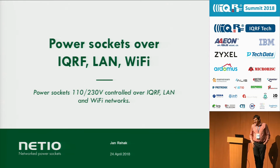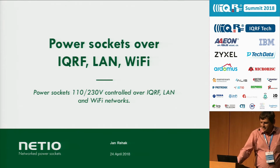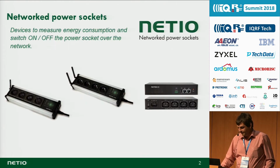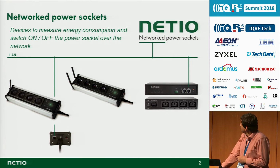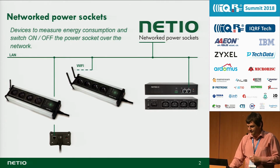So, I would like to present you our smart power sockets. Our smart power sockets can be controlled over network as a LAN, Wi-Fi, or IQRF. What does it mean, power sockets which are networked? First, it's a remote PDU connected to the network or Wi-Fi.